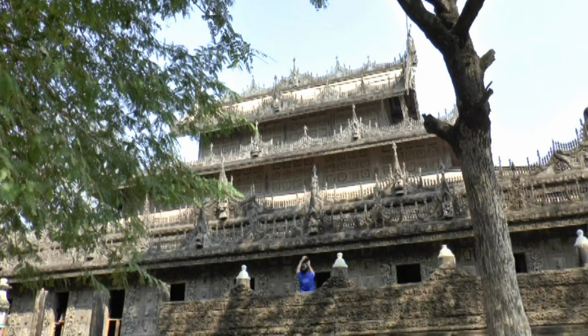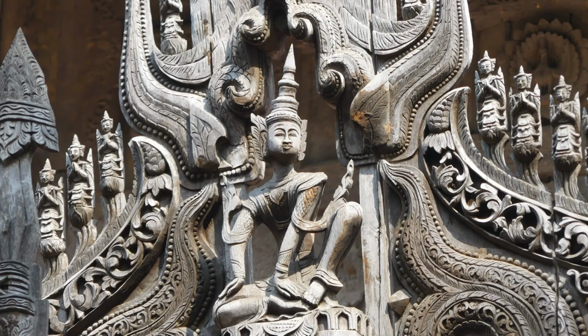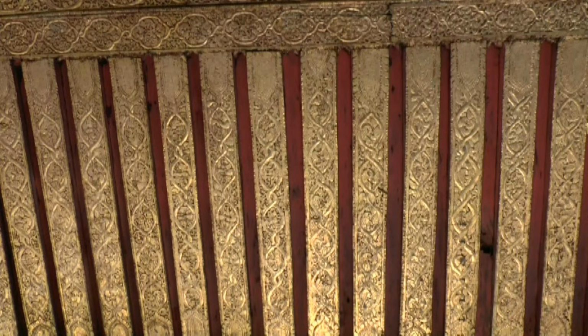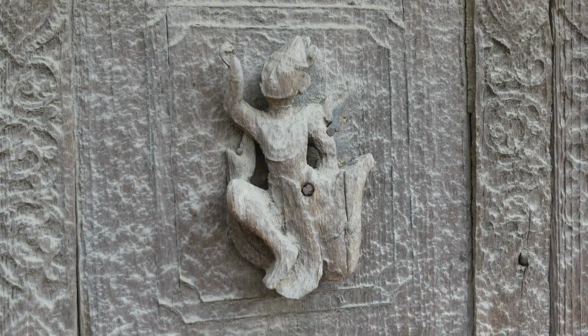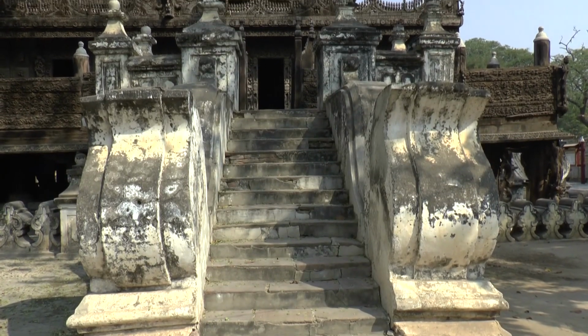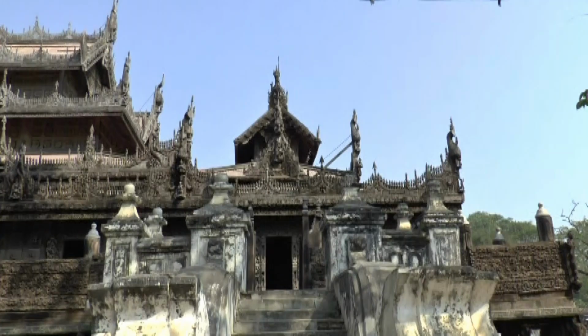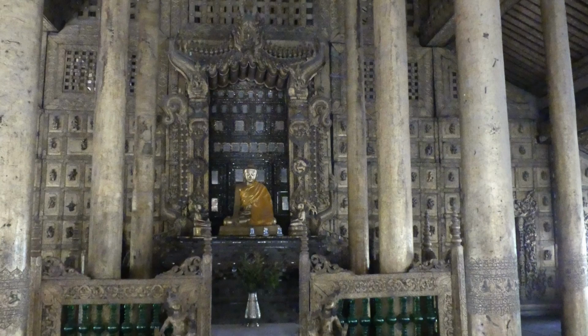It's built in traditional Burmese architectural style and is known for its teak carvings of Buddhist myths on the walls and roof. The carvings are being continuously renovated. Originally, it was the king's apartment in the royal palace, but on his death, his son had it moved to this site, where he had it rebuilt as a monastery in 1883.